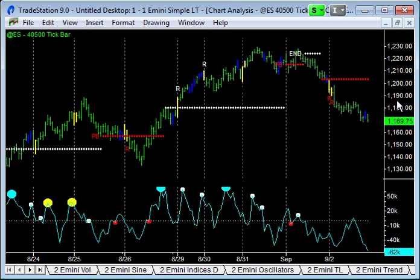The question is, does that happen in a narrow range in this band over Tuesday, Wednesday, Thursday, or do we keep on going down and see that end of trend sequence at a lot lower levels?